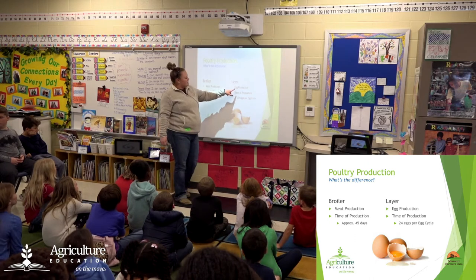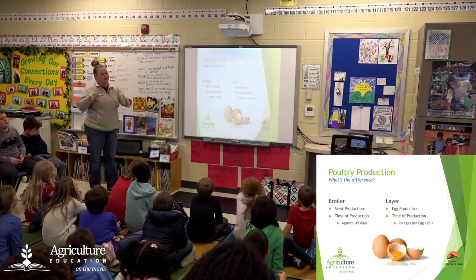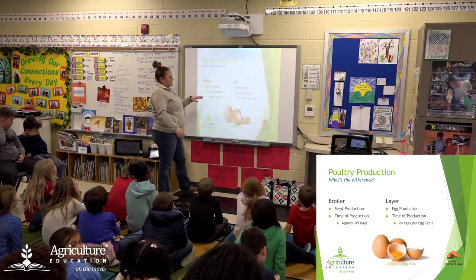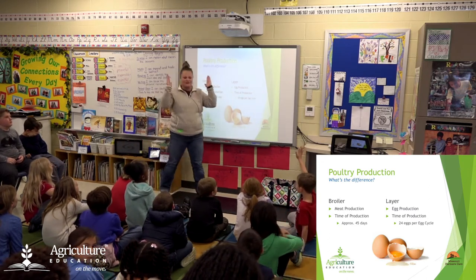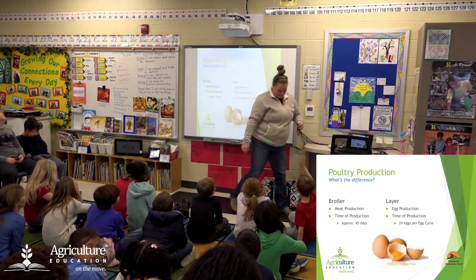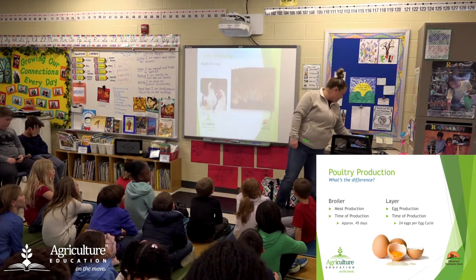The layers are used for their egg production. So they're kind of like the dairy cows, right? We use them for their eggs. They have about 24 eggs per cycle. So there's two different types of chickens that we have. Yes. Dairy cows don't lay eggs. You're correct in that, but we use them for their milk, right?